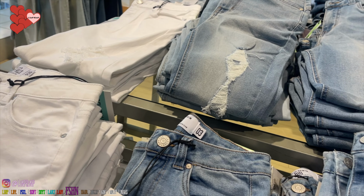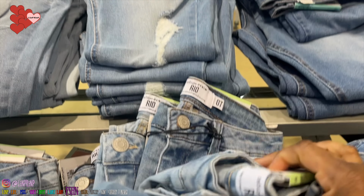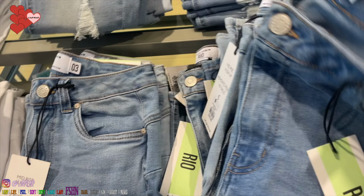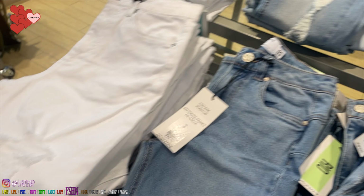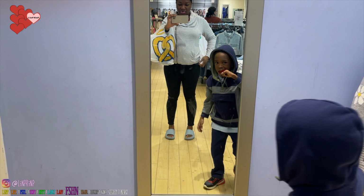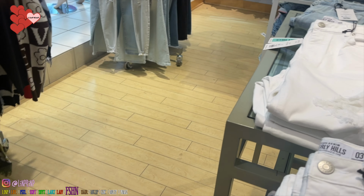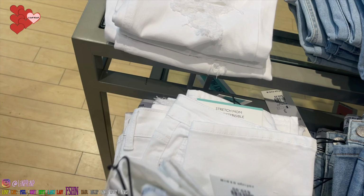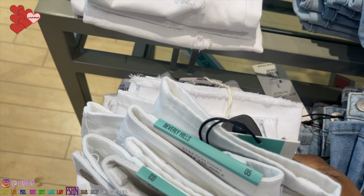Size 15, I think I'm size 12. There's no size 12. No, size 12 or 11. I'm actually wearing an 11 right now. So, 11 is good. I found one 11.